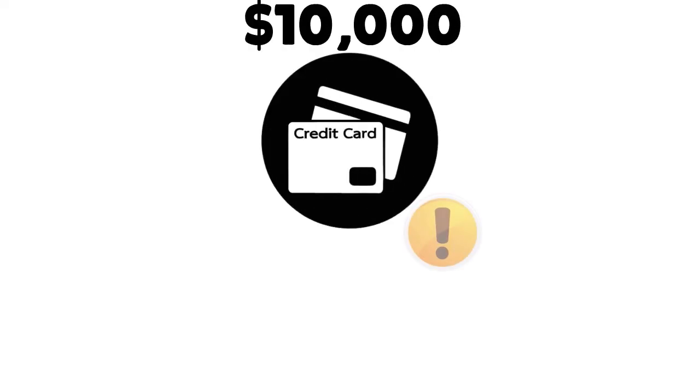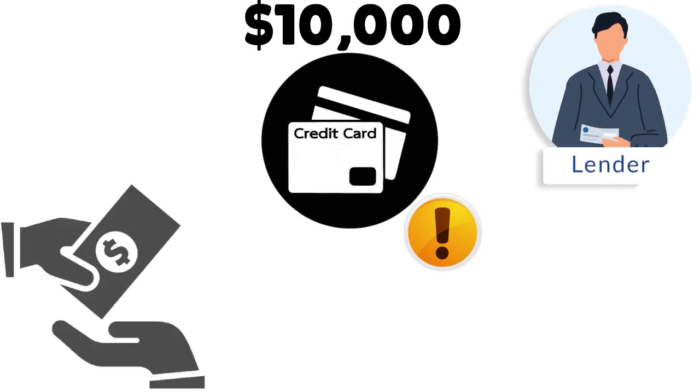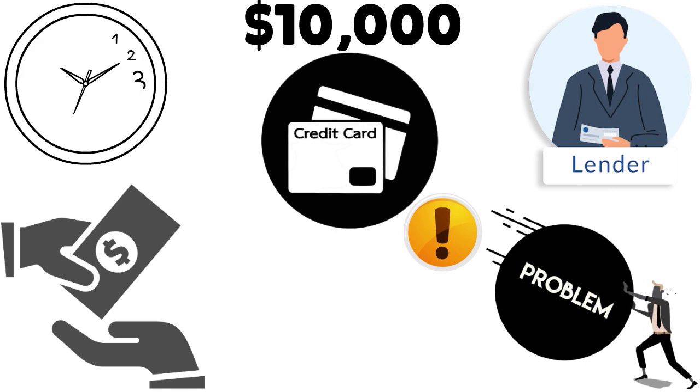Think about it. If you have a credit card with a limit of $10,000, and you have used, let's say, $9,000, and you can't pay the balance, that's telling the lender, hey, we are spotting some kind of problems here. This borrower, this applicant, or this person may be going through some hard financial times right now. This is why it's very important to always keep it down.